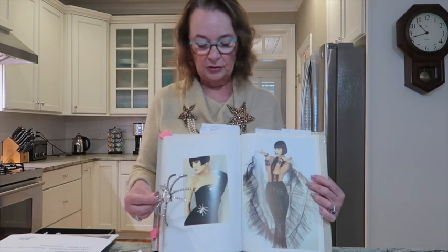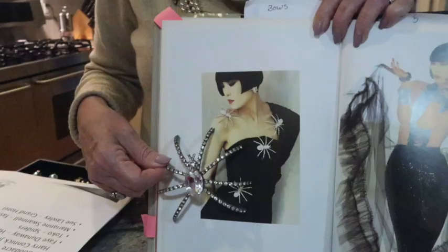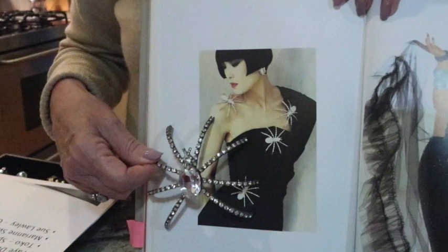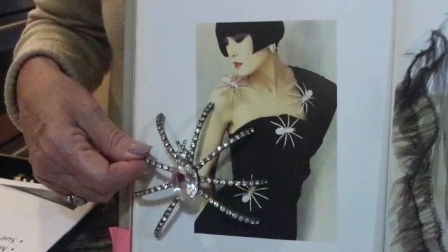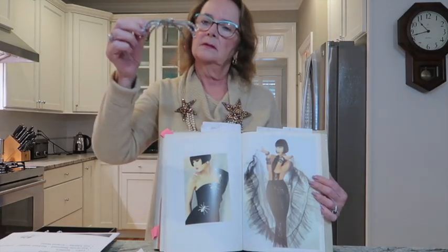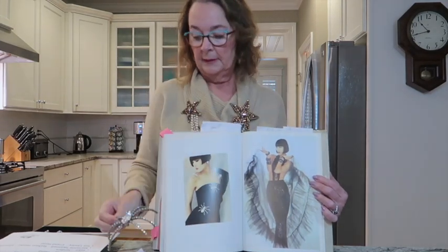Another example is Toko. I believe that she's a fashion model. I wasn't able to find her on the internet. But here she's got the spider brooch. It's very large, kind of crawling up her dress, and one that sits on her bare shoulder. I like it on the shoulder just because it sits up so much. It's a great Halloween piece.